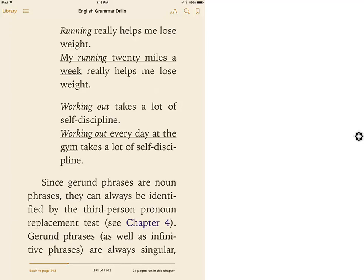Running really helps me lose weight. Running really will help me lose weight. So I know help is the verb, okay? So can I put "run"? "Will run really helps me lose weight?" No, okay? And then once again, you can replace the whole thing with "it." It really helps me lose weight, okay? So you can change and see that gerunds are acting as nouns, even though they look like verbs.